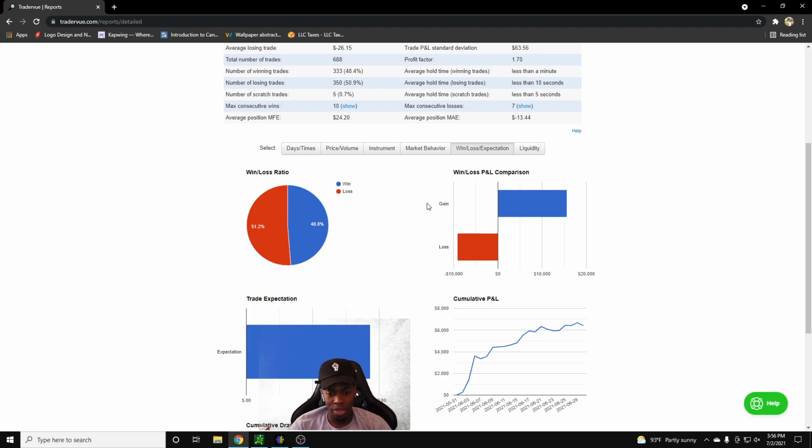So win-loss expectation. This is the metric that always hurts me the most when I see it. This metric here kills me every time, man. And I'm already not liking what I'm seeing, because I made on the month $15,500. Jeez Louise. I think this is definitely the biggest month in terms of this metric here. $15,500 is what I made this month, and lost $9,152. Insane. I had no idea it was that high.